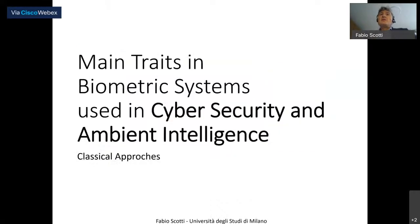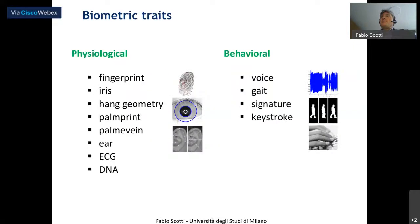So let's now review a little bit how a biometric system is structured to be used in cybersecurity applications and ambient intelligence. You can see there are two main kinds of traits, as we saw in the definition. We have physiological traits, like fingerprint, iris, hand geometry, palm print, palm vein, ear, the pulse of your heart, or the DNA. So exactly the structure of your features and your traits. On the other side, behavioral traits can be very interesting, because maybe you will find less accuracy, but they include voice, gaze, signature.